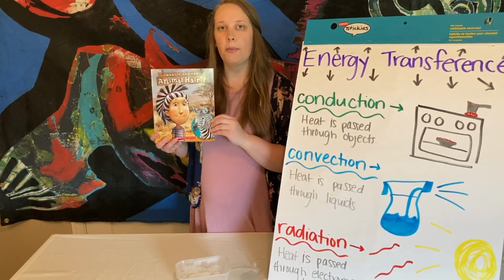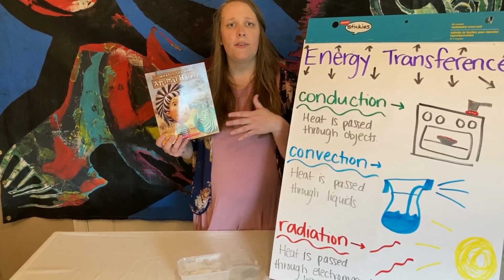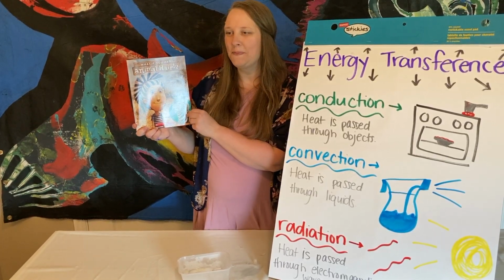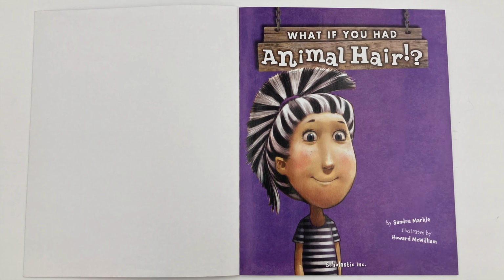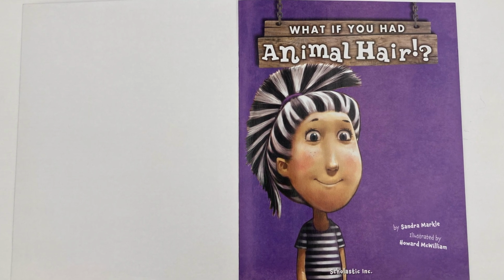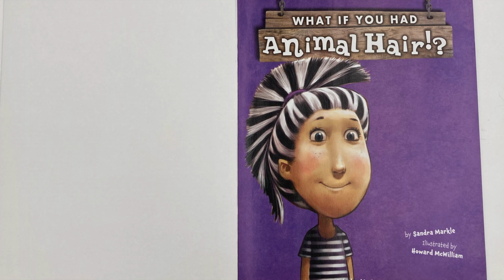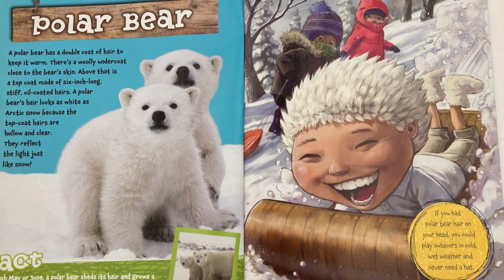We're going to look at a couple of different animals that have really cool adaptations that have helped them live in really cold areas. So that comes from a book called What If You Had Animal Hair? We're going to look at just a few pages from this book by Sandra Markle. We're looking at animals that live in really cold areas to see how they adapt to those areas. If you're interested in more animals, I really recommend you check this book out from the library or find it at your local bookstore.